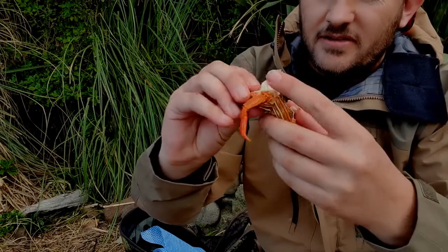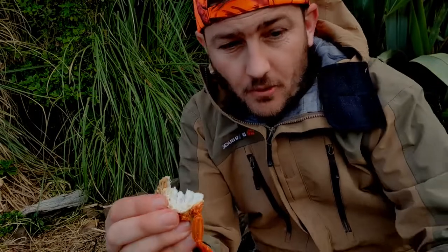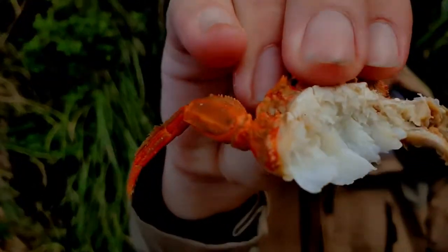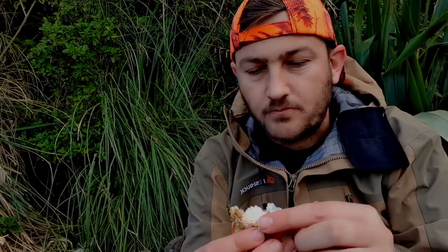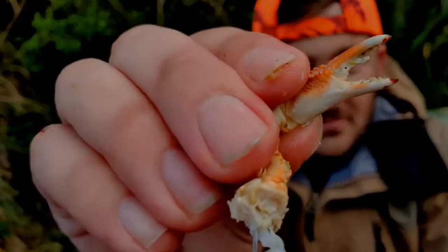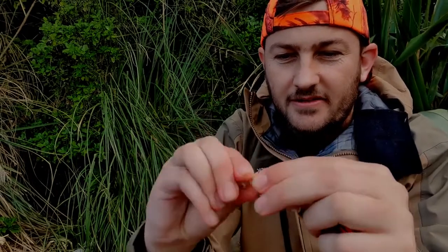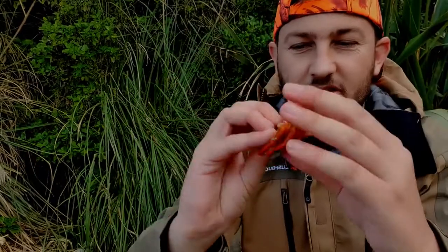Snap in half so I can get to all that stuff easier. Tilt camera up, sorry guys. Look at all that white meat. Plenty of stuff in this leg still. It's just a bit hard to get to. Still got it this side. It's actually a good little feed.